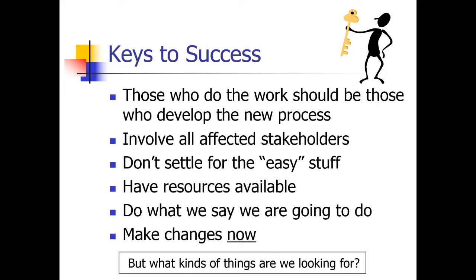Don't settle for the easy stuff. Essentially, you can get 5% better tomorrow. Anybody can do that. This is 20, 30, 40, 50% kind of improvements, and particularly with time. How much time things take can be reduced dramatically by some of the things we're going to talk about in a little bit.